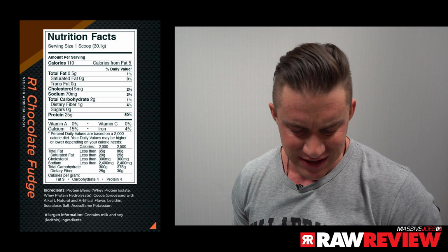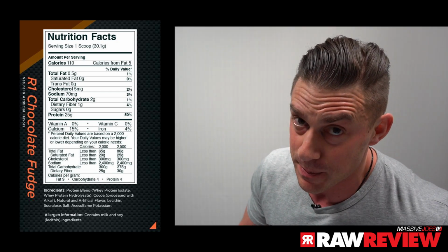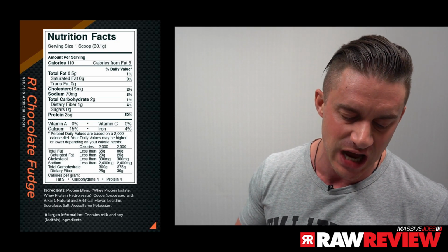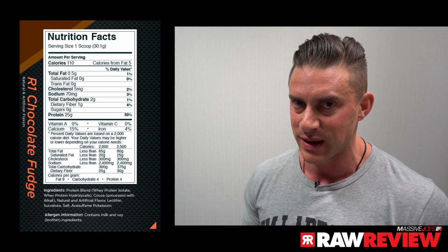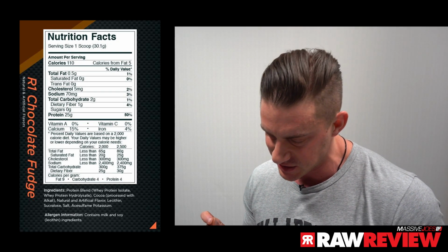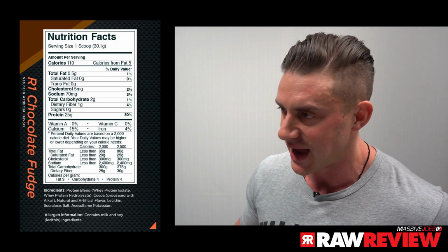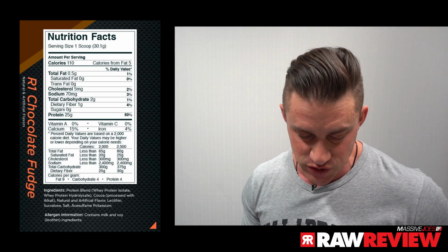Serving size, 1 scoop. The scoop weight is going to depend on the flavor. Depending on the flavor, it's going to be as low as 28.5 grams, as high as 30.6 grams, and we're going to see how that plays out into serves in just a second. That is a level scoop. It's not a heaped scoop.